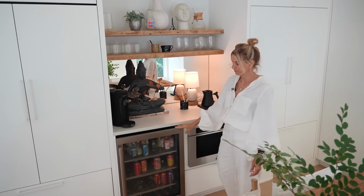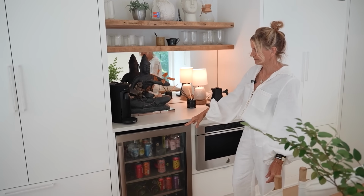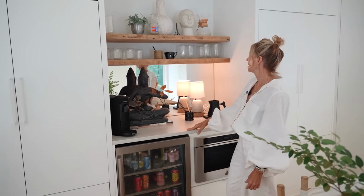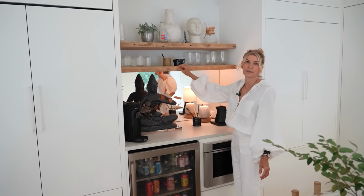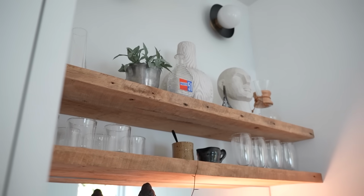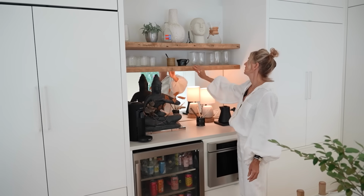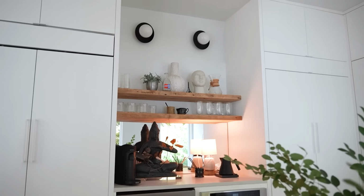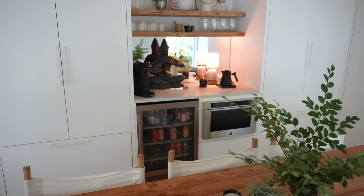So we'll add beverage refrigerators, which are great for having all your milks, waters for drinks, everything you need. Again, more of these beautiful old salvaged wood thick shelves. They've got great character to them. And then I love just the mix of having the clear glassware as a juxtaposition.